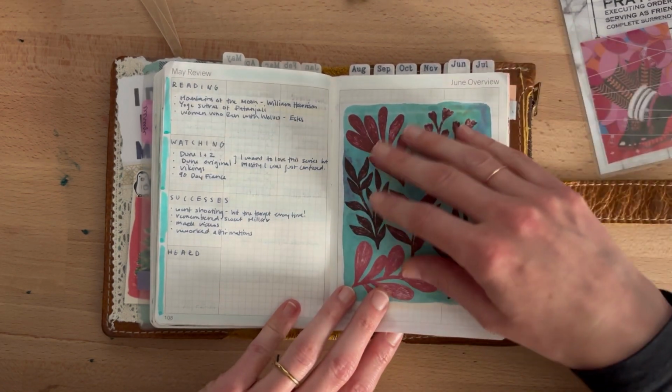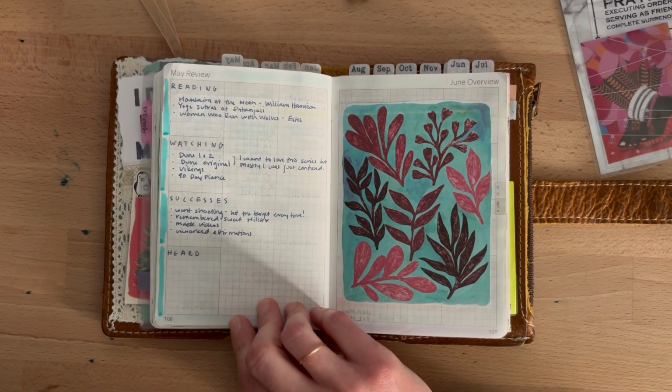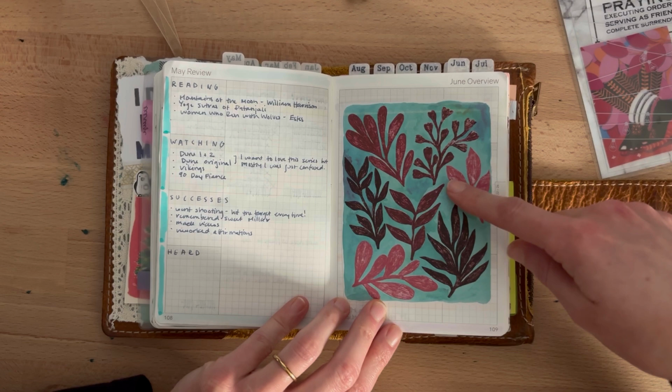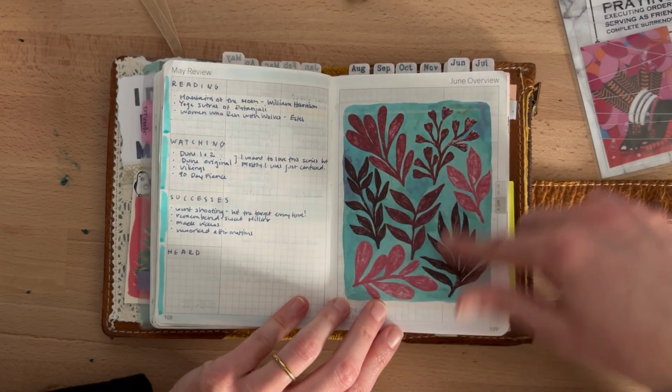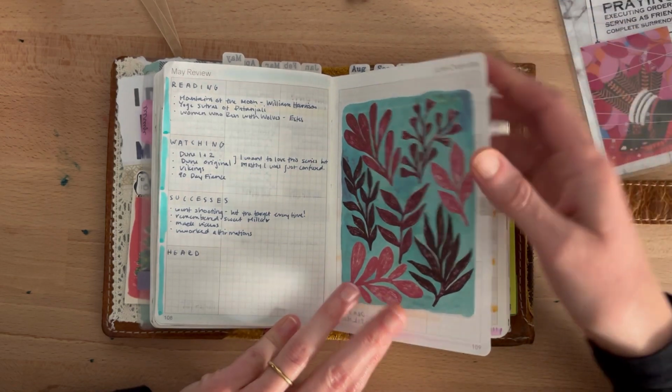For the overview page, sometimes I put the vellum. Like I said, I printed out all the vellum at the beginning of the year, but then some of it got too curly, so sometimes I just put something here. This was from Marissa Swinghammer on Patreon. Again, highlights of the month.